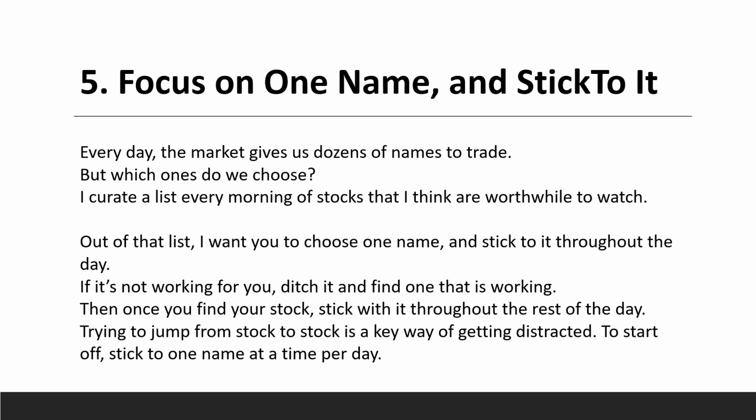And number 5, focus on one name and stick to it. Every day the market gives us dozens of names to trade, but which ones do we choose? So usually I curate a list every morning of stocks that I think are worthwhile to watch. Usually during earnings season, I'm watching stocks that are reporting earnings or have reported earnings the prior day. Sometimes I won't even trade the stocks during earnings. I'm always watching earnings reports, but if a ticker pops up and we've got some action, I'm in.